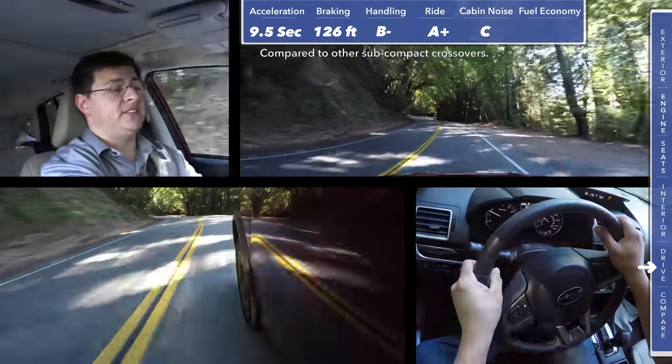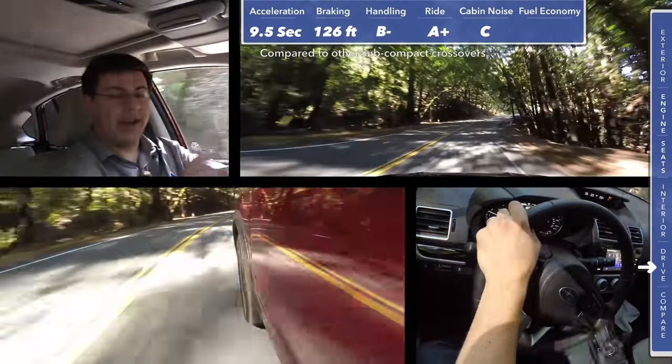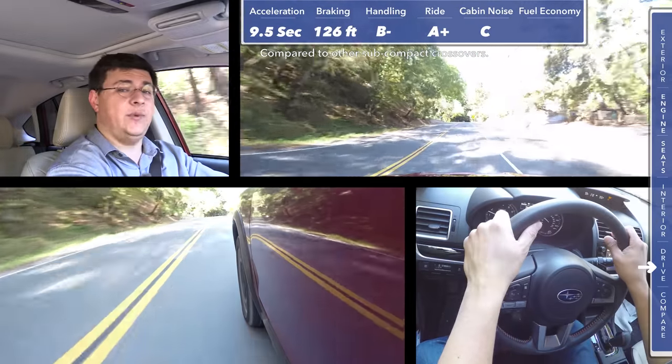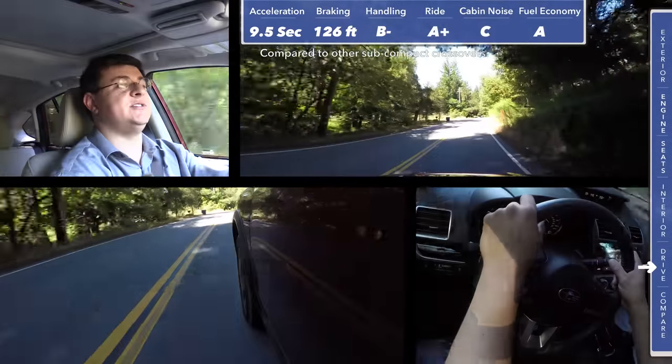The trade-off, of course, is fuel economy, because we have been averaging a surprising 30 miles per gallon in mixed driving in this vehicle. That's a hair above what the EPA says you're going to get, and keep in mind, I do go up and over a 2,200-foot mountain pass every day. Fuel economy has definitely been a high priority for Subaru with their latest engine and transmission designs.